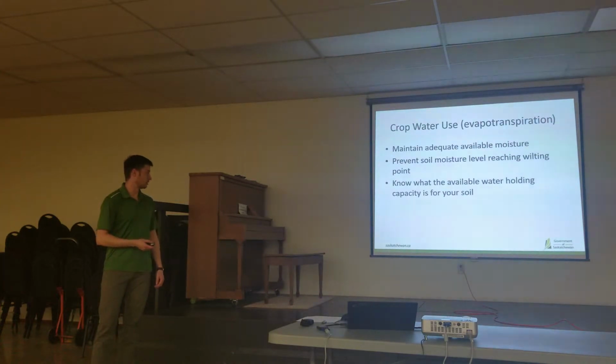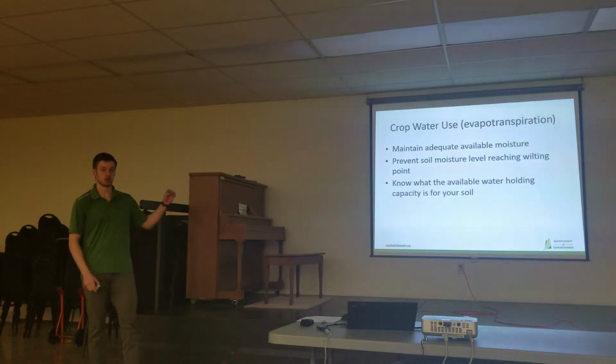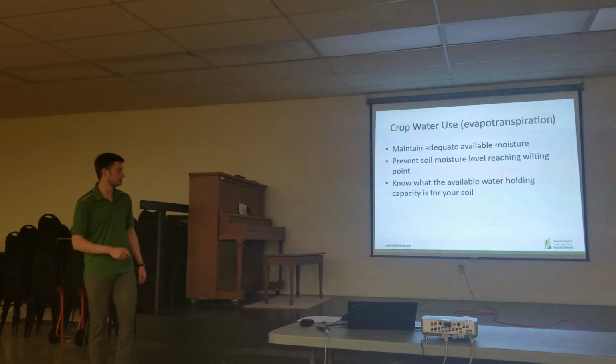And you also want to know what the available water holding capacity is in your soil. So if your soil is at 60% available water, what does that really mean? It's going to vary from texture to texture, but you want to know how much water is in there and how long that water is going to last you. And you also want to know how fast your crop is using that water, so you can determine roughly how long you can go without irrigating.